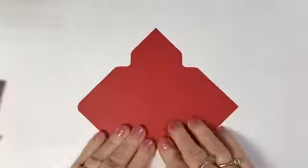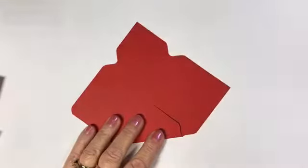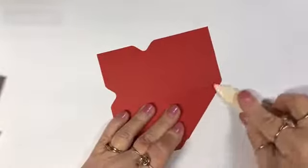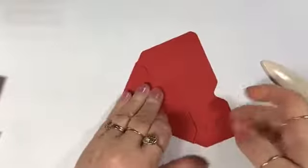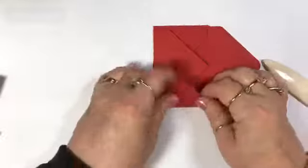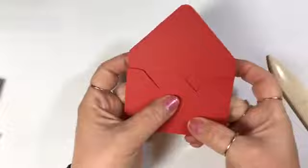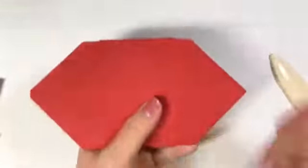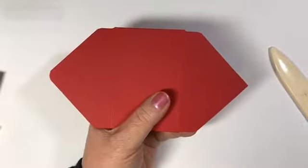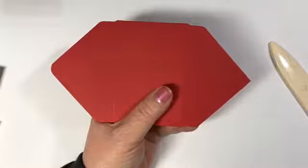So now you have all the score marks there. And where is my foam fold? Oh, here it is. So you just fold it up to make your little envelope like that. Now, I don't want that point going all the way up, so I am just gonna take a pair of scissors and snip that right off of there.